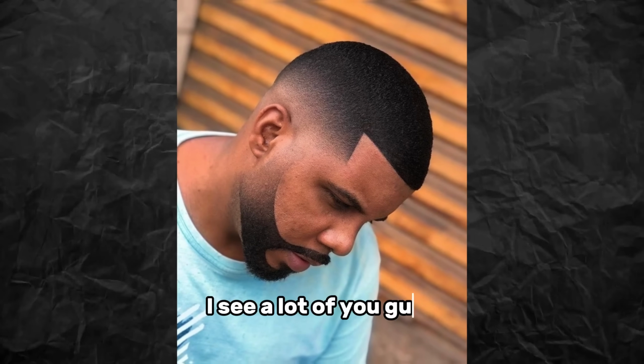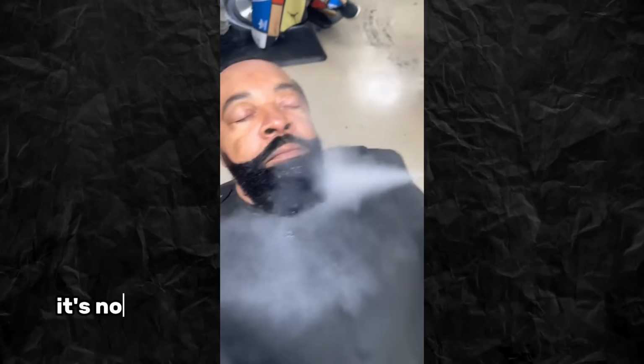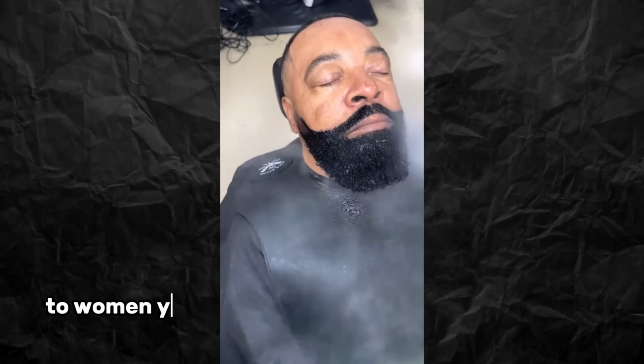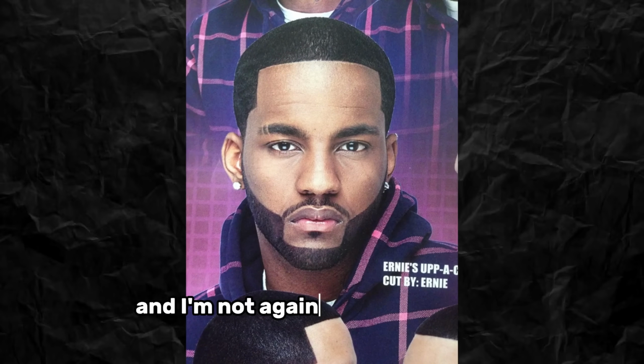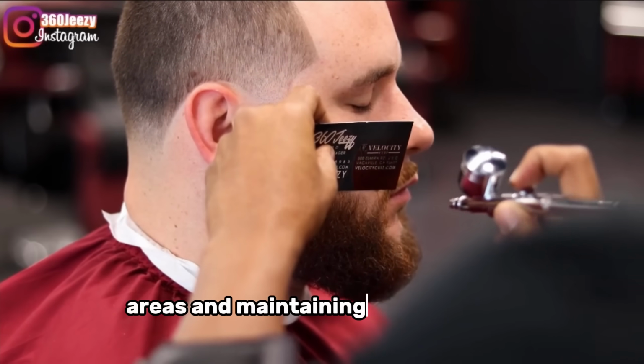Next is going to be using too much enhancements. I see a lot of you guys going way too far with the enhancements. Some of you guys literally look like your beard was painted on. It's not a good look. It's not making you look more manly or attractive to women. You low-key look like a cartoon character. And I'm not against enhancements. I'm just saying use it sparingly by covering weak areas and maintaining a natural look.